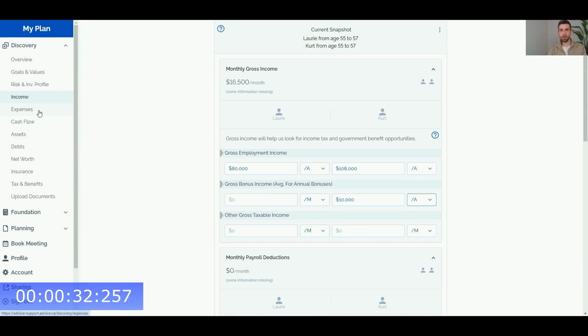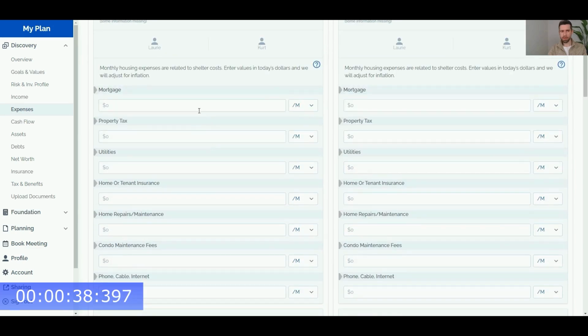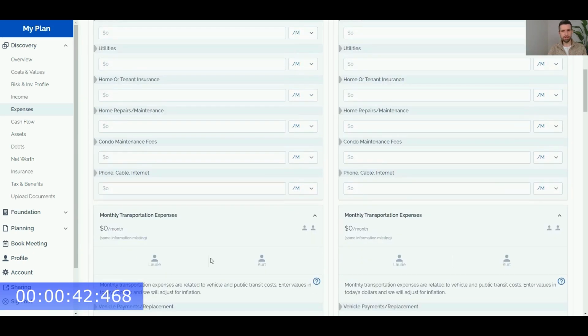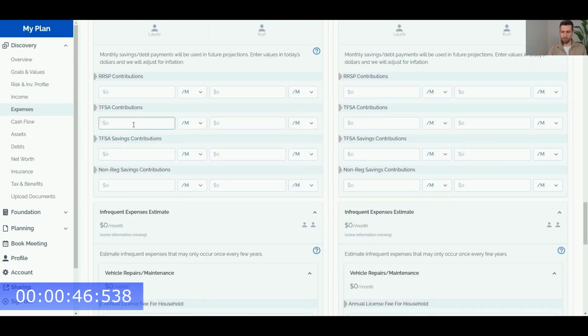Now, next section, let's take a look at their expenses. In the expenses section, we're going to start with the current snapshot. For their current spending, we could go through and enter all of their individual monthly amounts. It's definitely a good exercise to do, but because we're creating a quick retirement plan, we're going to start here just with those TFSA contributions that we're making. And we're going to back into their current spending, and I'll show you how to do that.